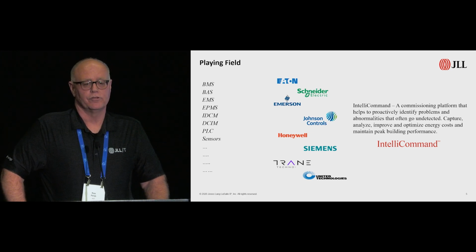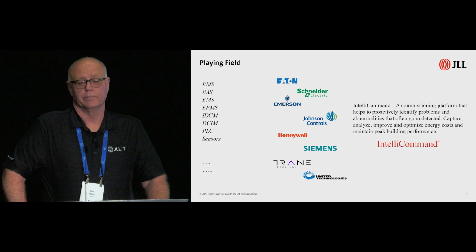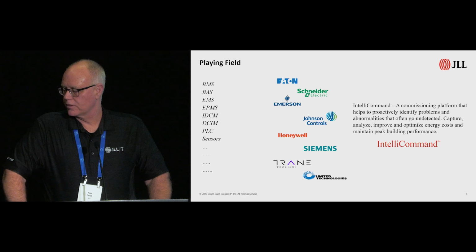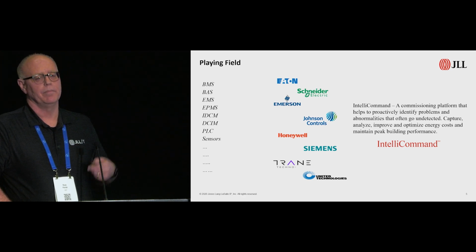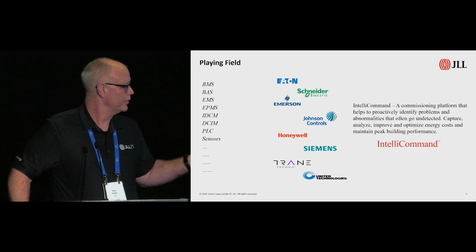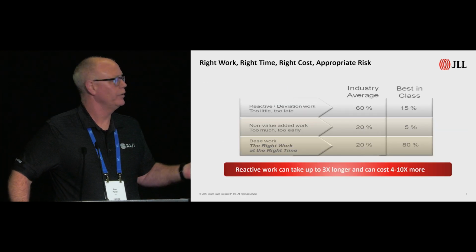And then I'm going to do a little bit of a case study on a project we did with IntelliCommand. It's a commissioning platform that we use. We've had a partnership for 4 or 5 years with them now, and it kind of builds on the machine learning, AI aspect, auto fault detection, and different aspects of that to actually optimize and get the peak performance out of your building and your systems. So it's very interesting.